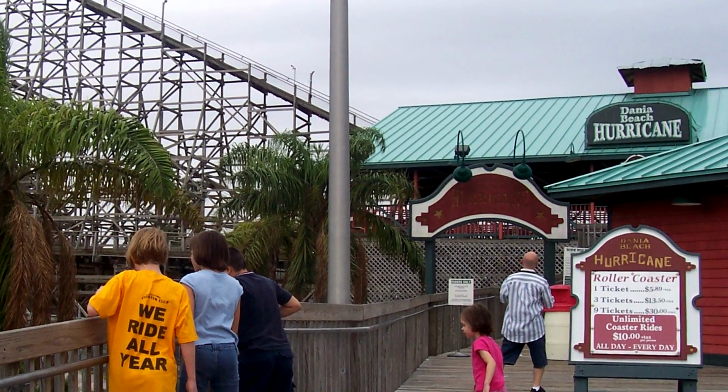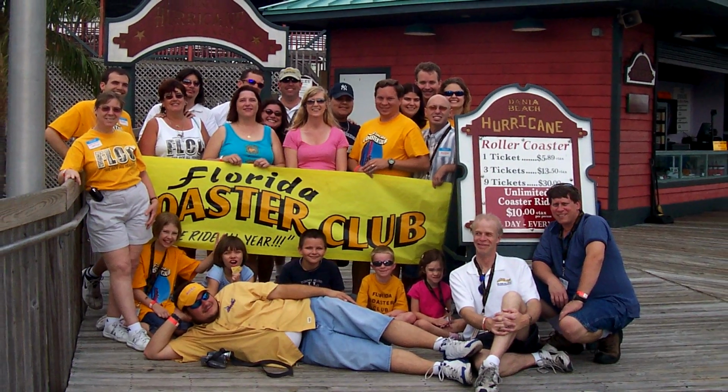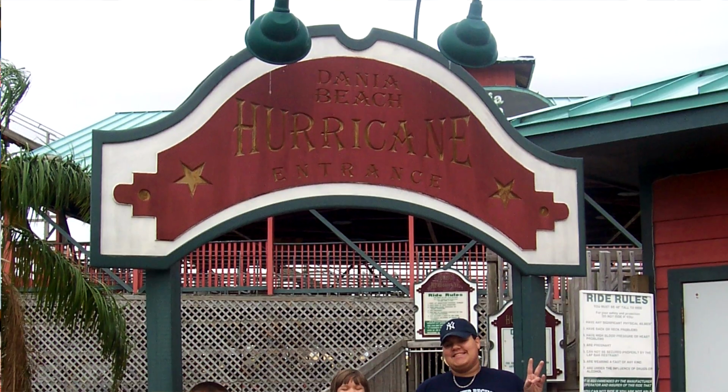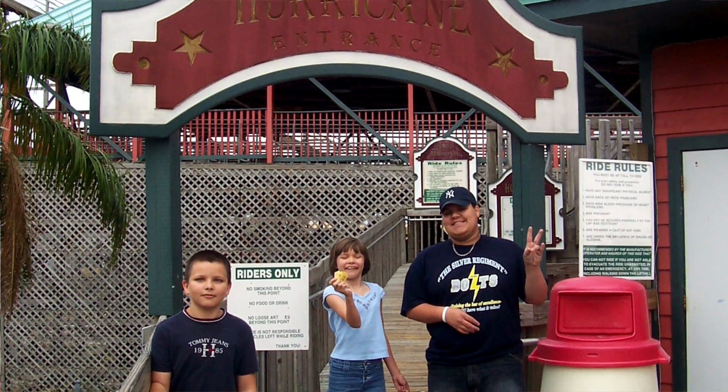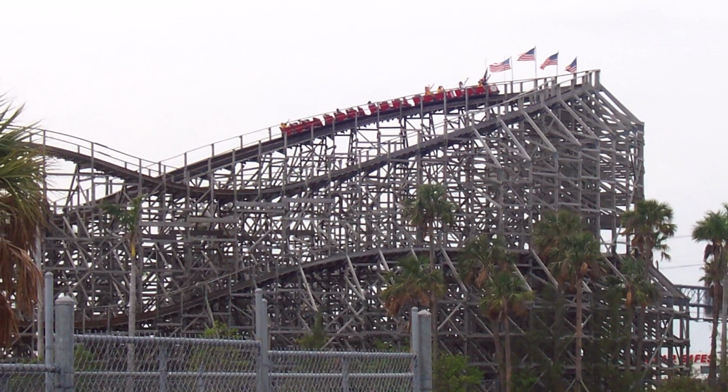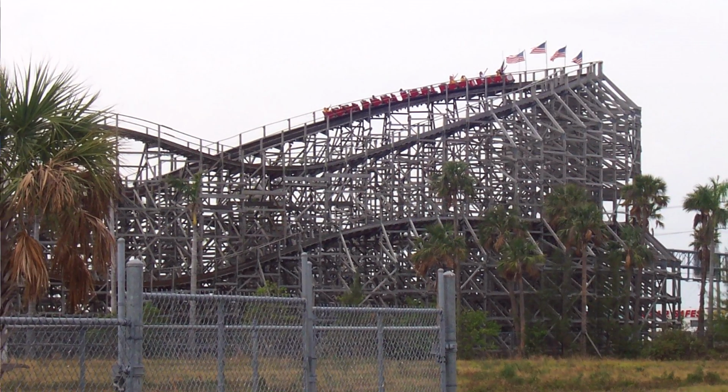We went a couple times to the Florida Coaster Club. We have a big gathering there. And we would basically be able to ride this coaster over and over again. It had great spots of airtime. It was smooth. It wasn't scary. My kids loved this coaster.